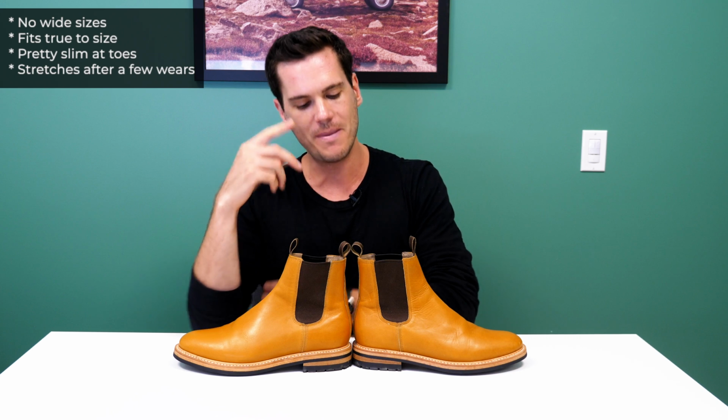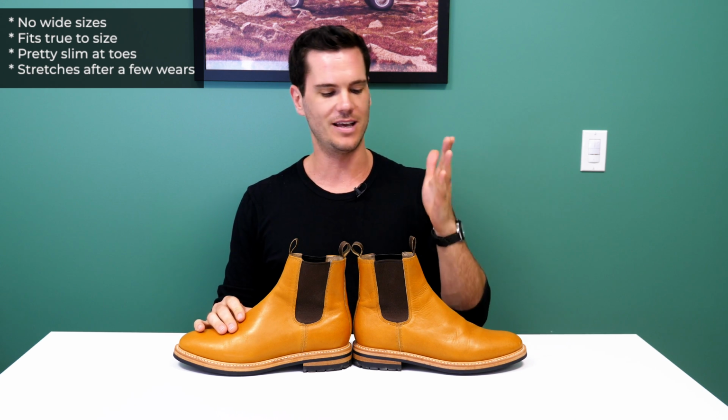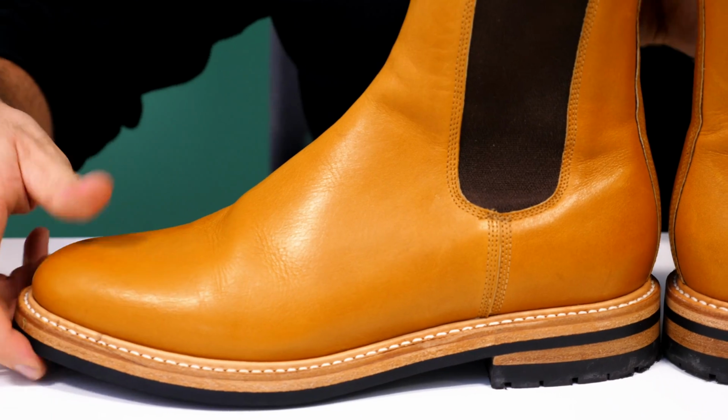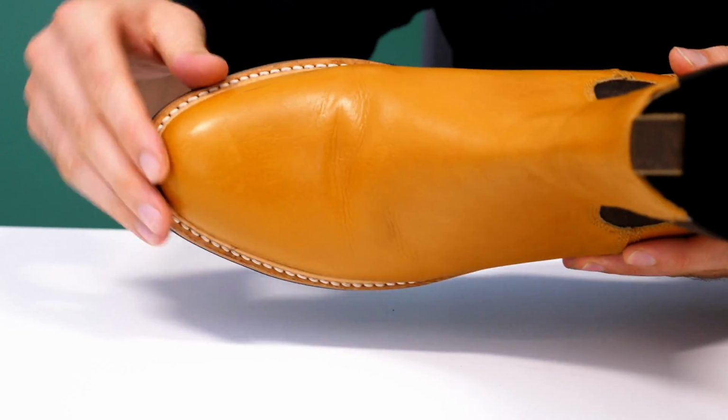The only real things I'd want to mention with the comfort as far as downsides go, the first few times you wear them, the leather and the elastic are quite stiff, so they're hard to get on and off. Who really cares, because you're going to be wearing these for a long time anyway, but the first few wears, not so much.